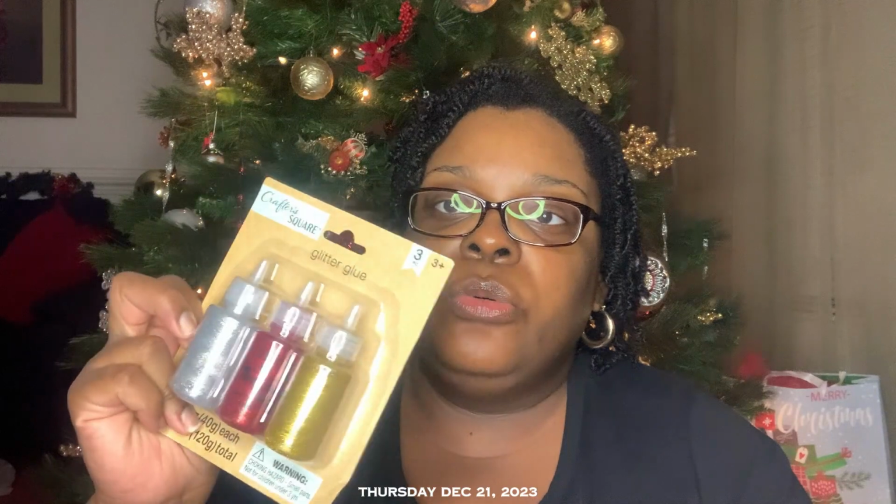So I did go and pick up their stockings. I got these little stockings here from Dollar Tree. What I'm gonna do is decorate them with their initial, using the little glitter glue for their initial. And I got some glitter stickers that I'm gonna stick up there. So just a Christmas tree, snowflakes, reindeer, and stuff like that. That's what I'm gonna put on their stocking as well.